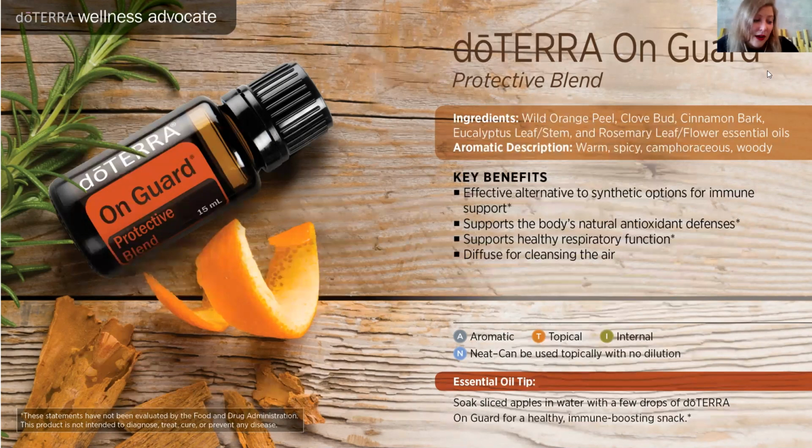If you haven't ever oil pulled before, I recommend doing it. It's really good for breath, it's really good for digestion, and it's really good just for overall cleansing of your body. And then On Guard is my favorite one to purify the air. I'll sometimes diffuse this when I'm not even home, so I can be purifying the air and I come home to fresh, clean, purified air.